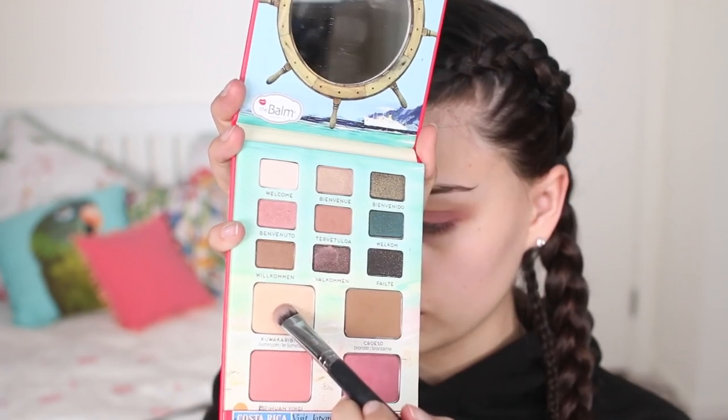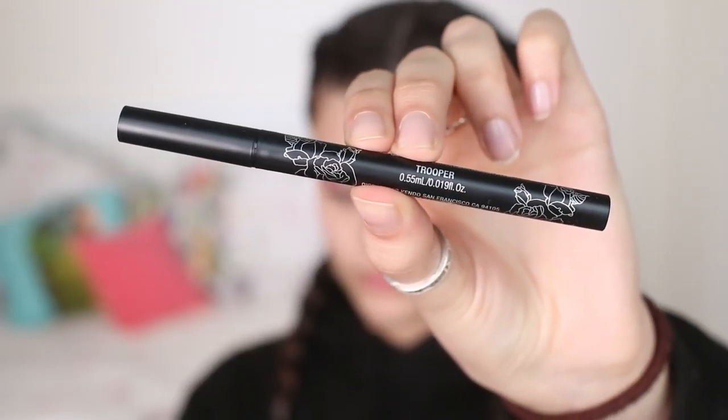So halfway through this look, I decided I wanted to go for a really pinky look. So I'm grabbing one of the blush colours from the Balm Voyage palette. And then I'm going to grab this shimmery colour and blend that into the inner corner. For eyeliner, I'm going to use the Kat Von D, and then I'm going to use some wispy lashes.